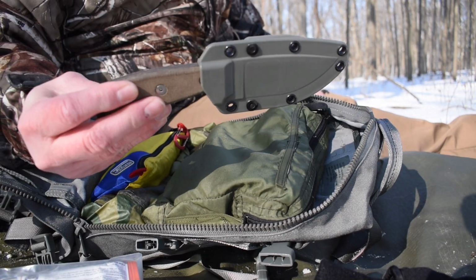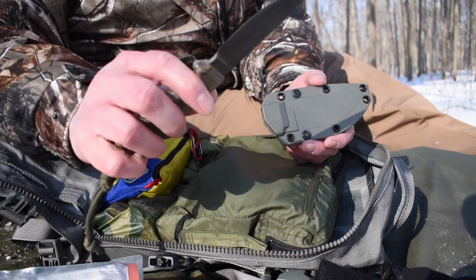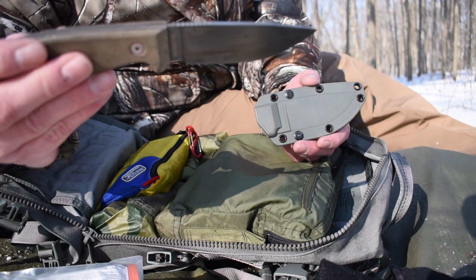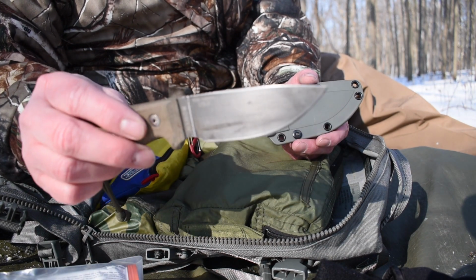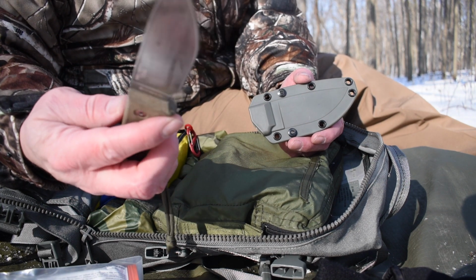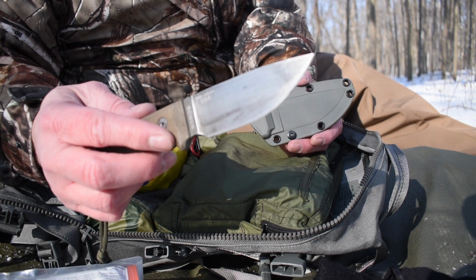Cutting tool, a knife. I picked the SE3 because it's full tang. It's a proven blade. I've used this many years. It's a great knife. Gets a lot of good use out of it, and it works. It works perfectly. It's easy to sharpen. It's comfortable in the hand. It's big enough for most tasks, but small enough that it's not going to take up a lot of room or be super heavy.